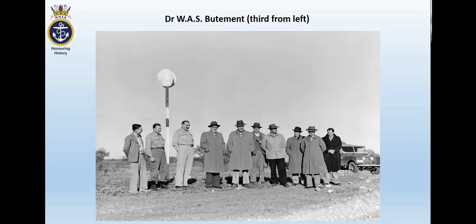Butement was the first chief scientist of the Department of Supply, which was the Australian government department tasked with the procurement of new weapons, a leading figure in the joint project, and he was also a key figure in the British A-bomb project. He headed the site selection committee for all the test sites in Australia. And this photo, in fact, was taken from one of the tests that was undertaken in Australia. I believe it was Emu Field.